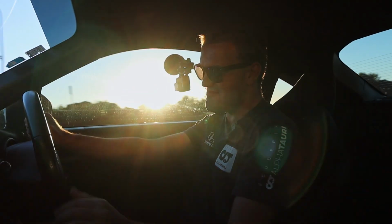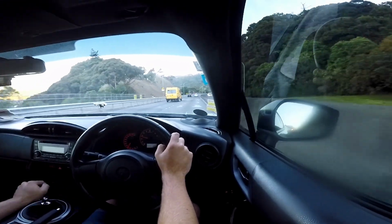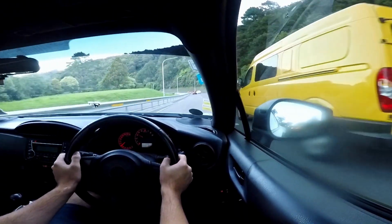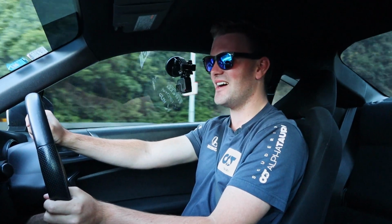Okay, when you wind it right out and you get it really singing, that's when the engine starts to come alive, and it does make a good noise. And above all else, it's just a lot of fun, you know. So quick to respond after every gear change. Oh, it is good. Oh, I can't believe how quick the steering is. It's so nice.